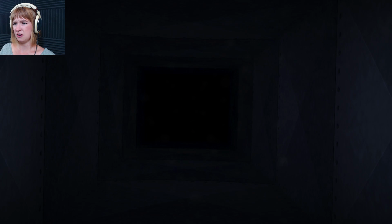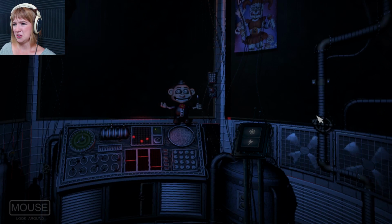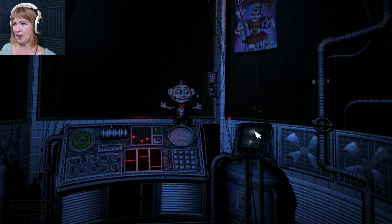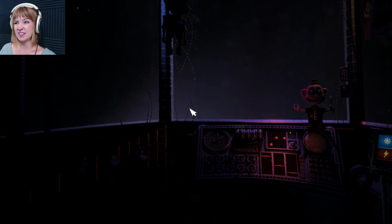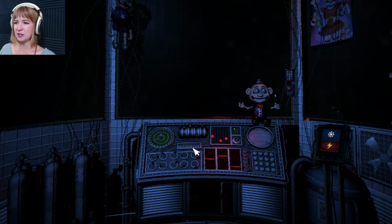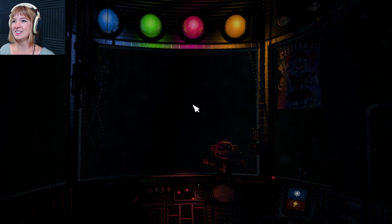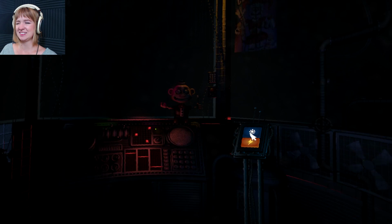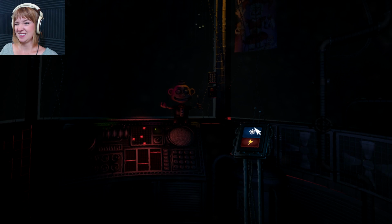On the other side of the glass is Circus Baby's auditorium. Let's check the light and see what Baby is up to. Hello? Hello? Looks like a few of the lights are out. No, not the controlled shock. Let's encourage Baby to cheer up with a controlled shock. No. Oh, God. Shock the baby. This seems bad. Let's try another controlled shock. Oh, no.